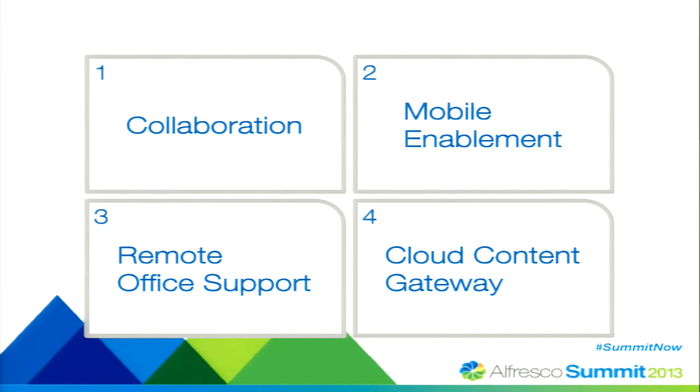So what I've shown is four areas where I know our customers are using Alfresco One. The easy one is collaboration. It's a no-brainer. If you need to work with people outside your organization, you can put our content into Alfresco on-premise, synchronize that work with the people outside, and you can do that.